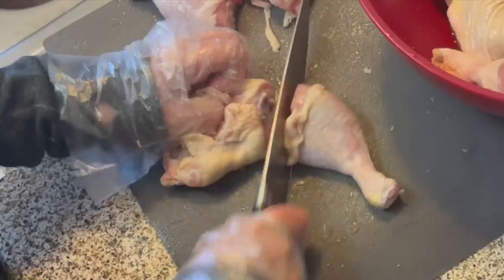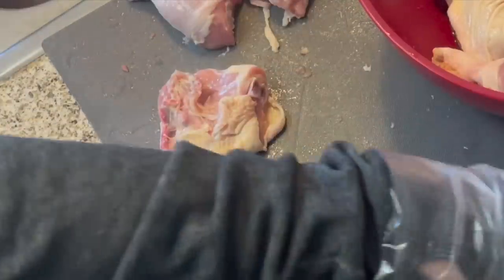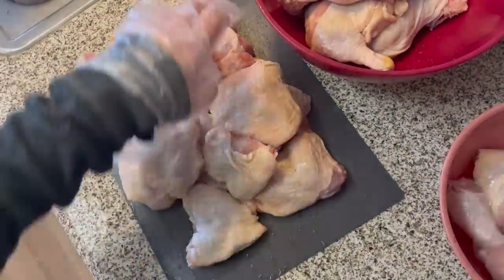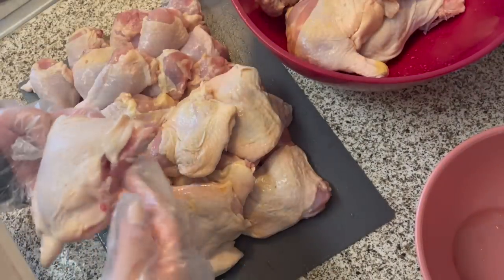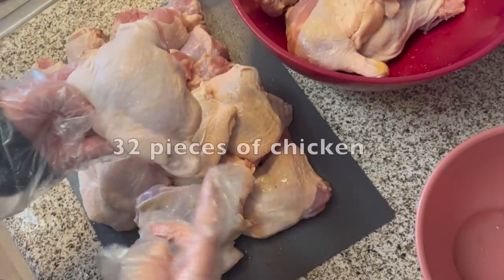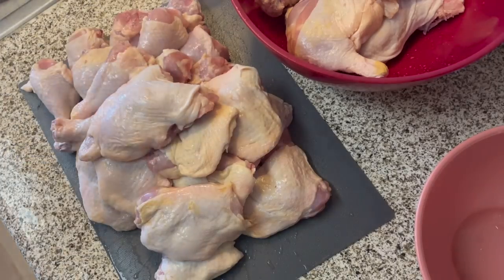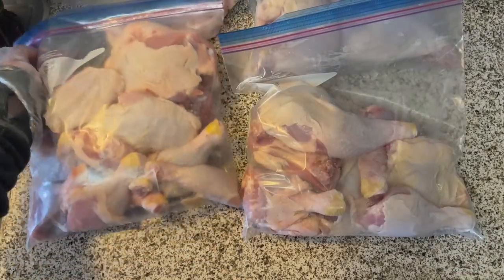I was looking forward to seeing how many pieces of chicken were here. I was hoping for 28 so that if my family wanted to, they could each have one piece of chicken every night of the week, and I was pleasantly surprised that I ended up with 32 pieces. That is a really great deal for $6.72. Sure, it took a little work to clean and prep, but it didn't take that long to do.